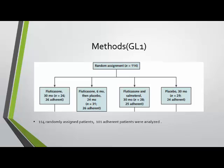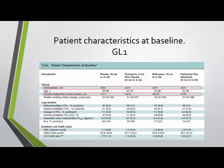So randomization, like I said, they ended up at 114 patients, and then they selected only the 70% compliant patients, the adherent patients, and used those for analysis. That left them with 101, and they divided them into four groups, like I said: fluticasone for 30 months, fluticasone for 6 months and then 24 months of placebo, then a combination for 30 months, and placebo for 24. I'm going through this fast because I don't know if I have time.